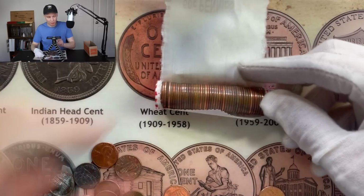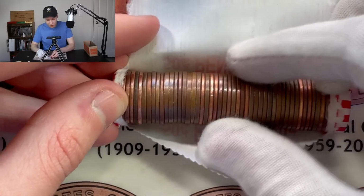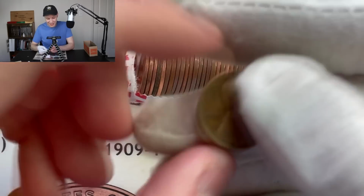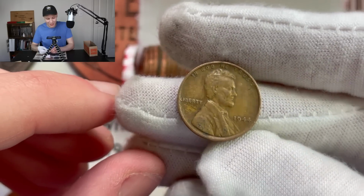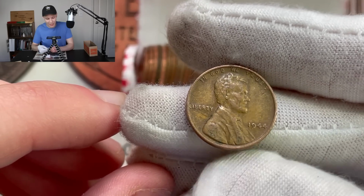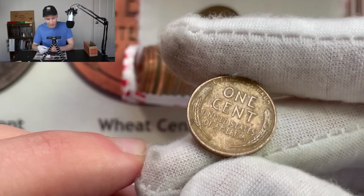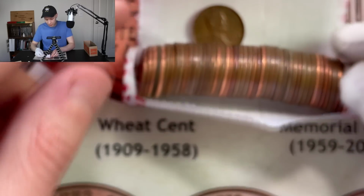Wow, very copper roll here, guys. Check this out. There's got to be something in there. Actually, this one right here has some nice color to it. What do you think? Yeah, there we go. It's not easy to pull a wheat penny out just from the edge, but that one definitely looked like the type. 1944, once again, a pretty common date. Let's flip that over to reveal the reverse. Ooh, very nice looking reverse. I really like the patina on this one as well. So I'll put that right next to the other 1944 that we have.